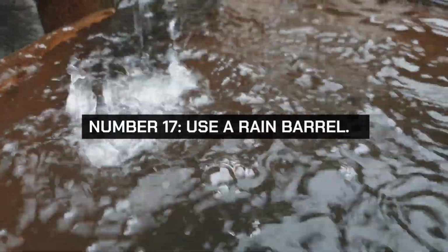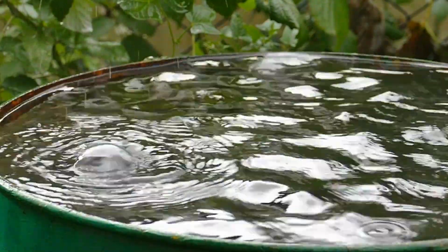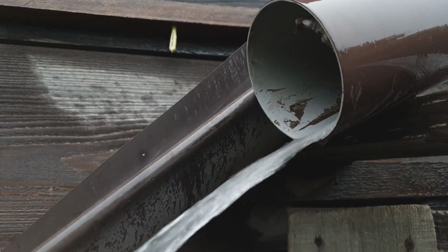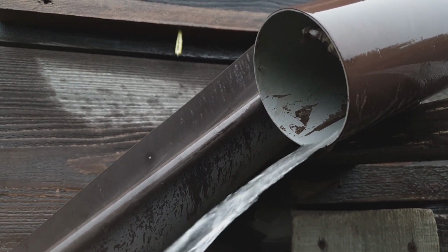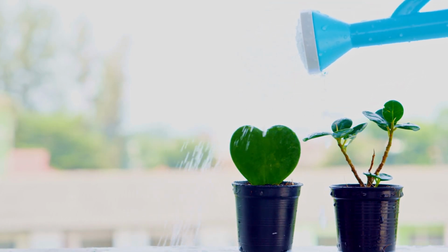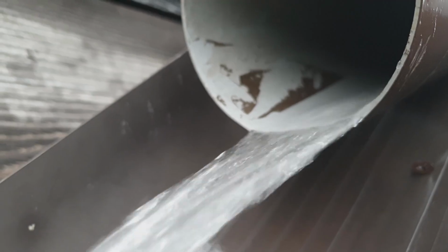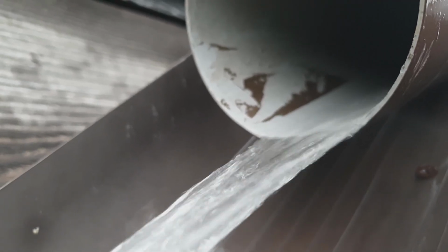Number 17. Use a rain barrel. Install a rain barrel to collect rainwater for watering your garden. This eco-friendly habit can reduce your water bill and provide a sustainable source of water for your plants. Rainwater is often better for plants than tap water, as it's free from chemicals. Setting up a rain barrel is a simple and effective way to conserve resources and save money.